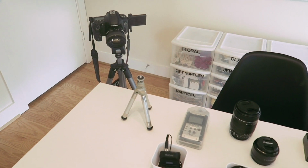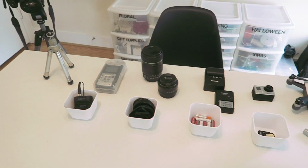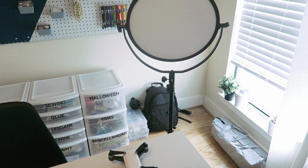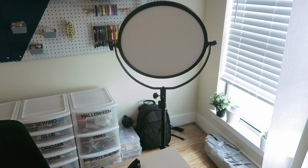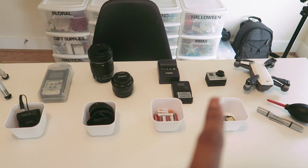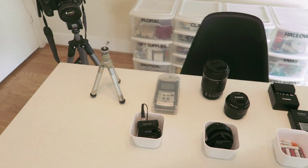This is all of the camera equipment that I use to film my videos. Some of this isn't necessarily for DIY videos. I film other types of stuff too, so that's why you'll see a drone and a GoPro and stuff that I don't typically use for YouTube.